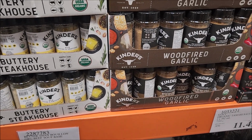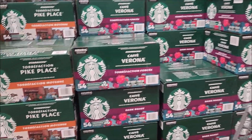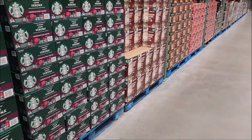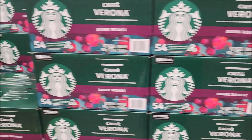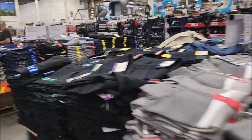So 2 spices, that was all I needed. And coffee, we like the Starbucks K-Cups. They usually only have the Verona, but because it was on sale, they had the Pike's Place, and it was a really great price. So I picked up a case, and there's not a lot of variety at the Costco Canada. Usually Verona is the only one. They have a lot of the Kirkland brand and then a couple of other ones, but we like the Starbucks the best.